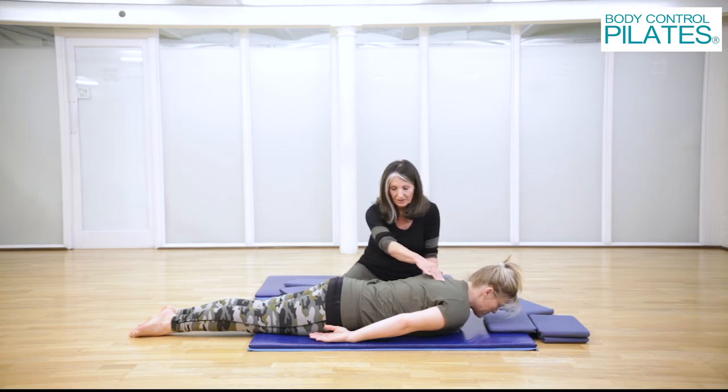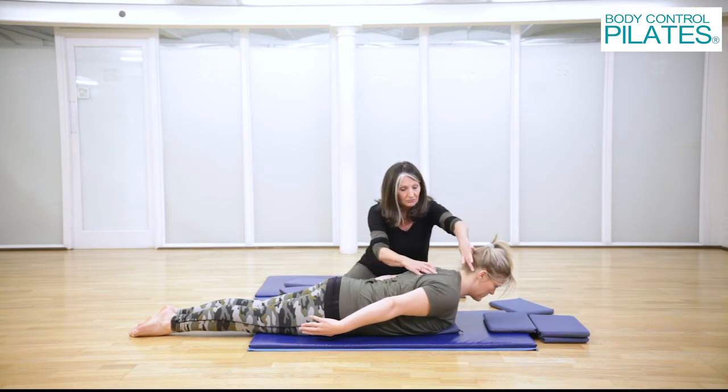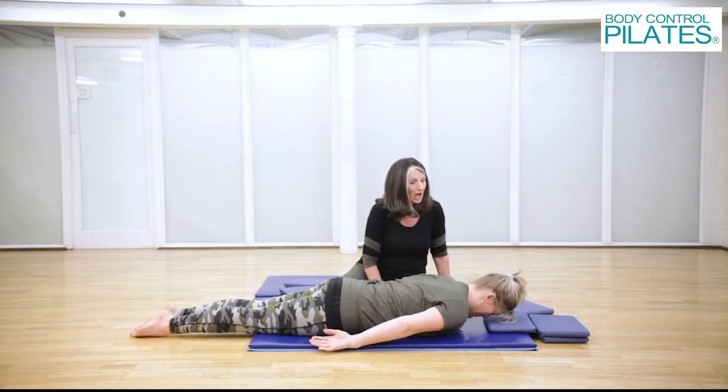We're now going to draw the arms down towards, turn the palms to face each other and just nod forward a little bit. There you go, so we're working this bit. And then as you breathe out, come back again. You added an in-breath, I didn't have enough words.